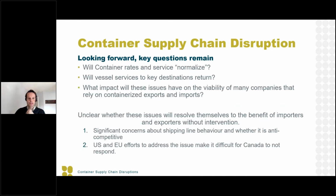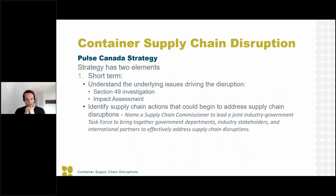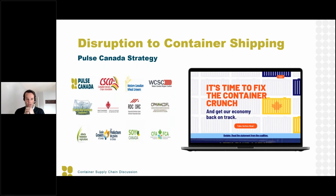Perfect. And so the issue for us at the moment is will this change on its own? And the worry right now is that it won't, because the shipping lines have essentially found a very profitable model for themselves. From Pulse Canada's perspective, we've done two things. We've built a coalition of other organizations that are faced with this outside of agriculture and within agriculture. We're calling it the campaign, a container crunch. We've been raising this issue since 2020. Government has been not particularly receptive to this problem.